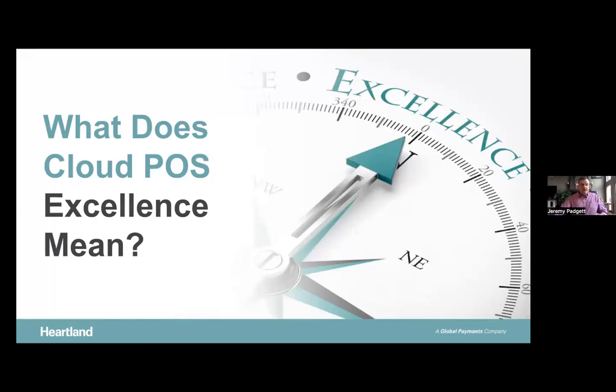So kicking off, what does cloud POS excellence mean? As we know, all products and experiences with those products are not created equally. It's important to understand that a POS solution isn't excellent just because marketing or a salesperson is telling you as such. The real question is how does a cloud point of sale excel over another, or any point of sale system in general, and how does it ultimately benefit you as the operator? You may know Heartland services a ton of restaurant customers across point of sale, payment processing, and payroll services.